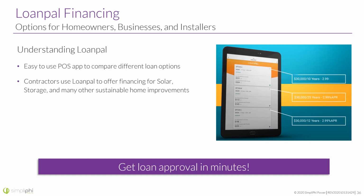I would look into this. And really, the name of the game is financing is kind of key when it comes to bigger purchases these days. So being able to offer that to the customer is going to win you a lot more projects.